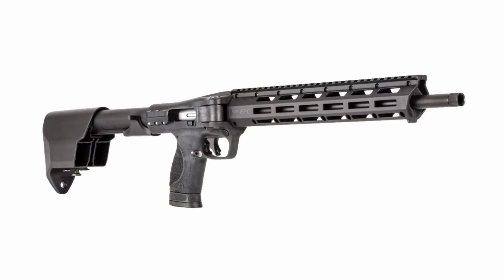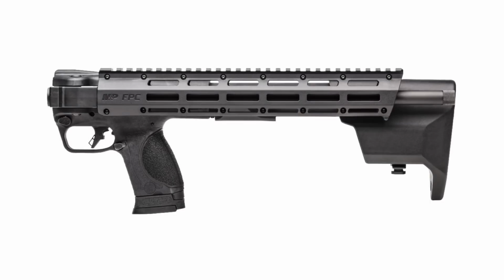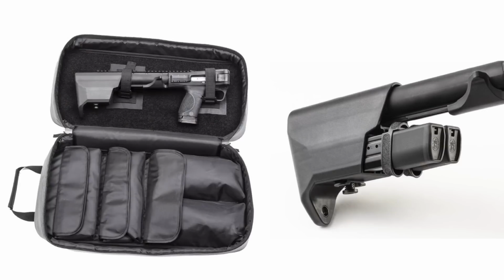But now Smith & Wesson is doing their version, and I want to see which one I think is the better gun. Now, when you look at the FPC, you're going to see it's very similar to the Sub 2000. It is a pistol caliber carbine that folds in half. Now, it does have some nice features on it. Some of my favorite features are the fact that it holds 2 magazines in the stock. That's great. It comes with one 17-round magazine and 2 23-round magazines. So you're ready to go right there with the magazine in the gun plus 2 higher capacity mags contained in the stock. That's great.